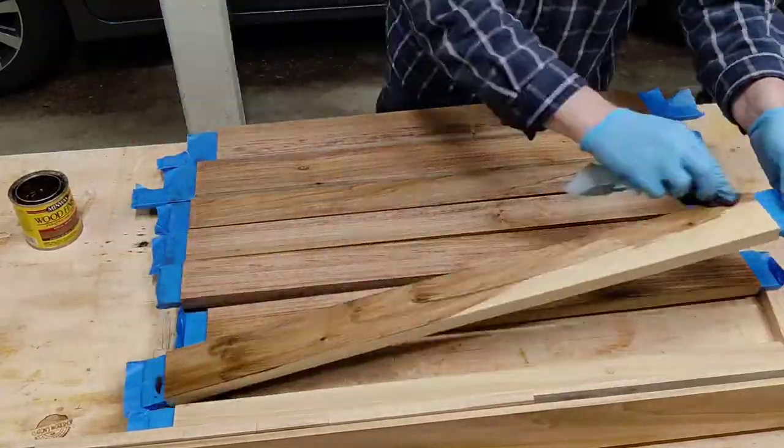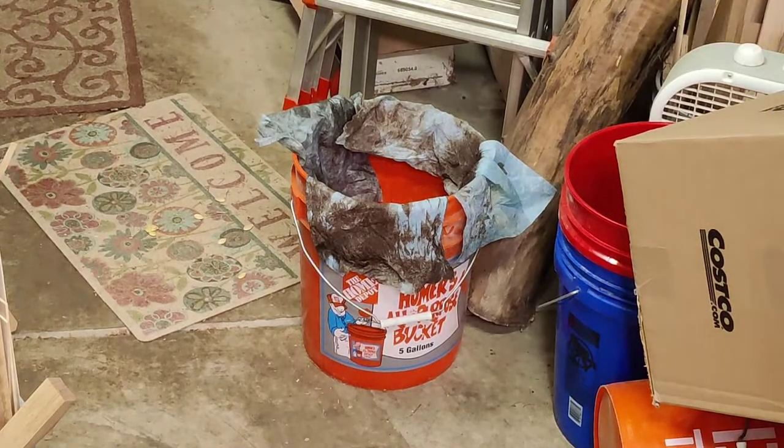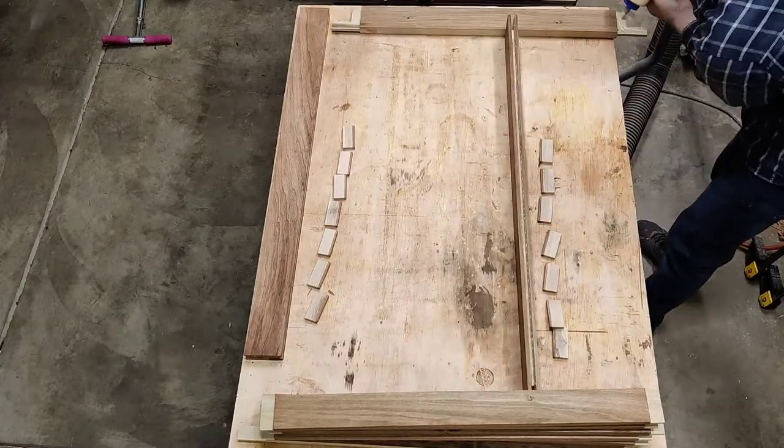Since I'm all about safety today, remember, always let your rags dry like this, otherwise they can cause a fire. They will spontaneously combust on you if you bundle them up and shove them in your trash can. So please be safe out there.